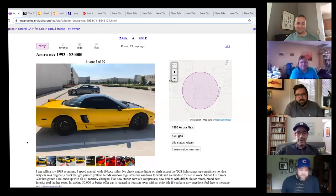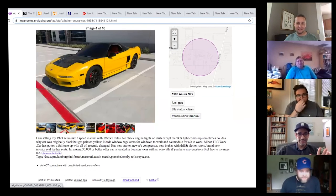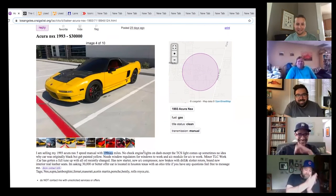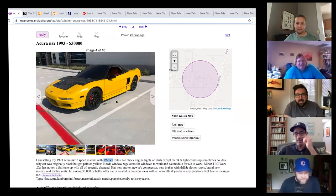So I found an NSX for 30 grand, which is not easy to do. Unfortunately. How many miles? Pretty rad. It has 200,000 miles. What? 200,000? I had to operate within the budget, but it's still probably more reliable than that Maserati.